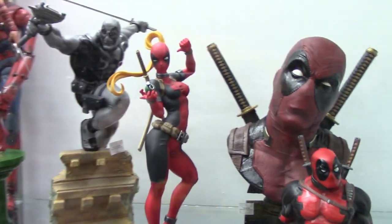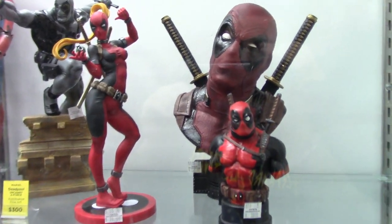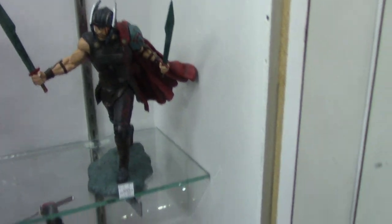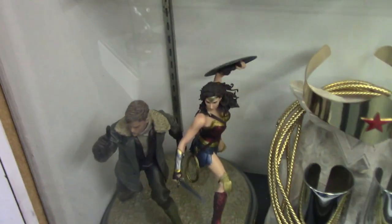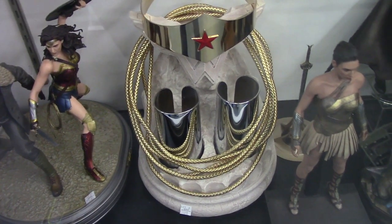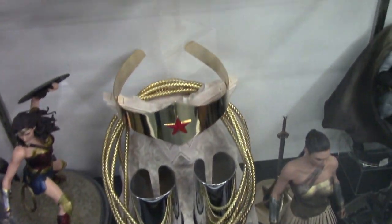We have Lady Deadpool and a Deadpool bust. Looks really, really good. A really sweet Rocket Raccoon right there. We have Thor from Ragnarok right here. Moving over, we have some Wonder Woman stuff right there with a nice display of Wonder Woman with the bracelets, golden lasso, and the headband, the tiara.